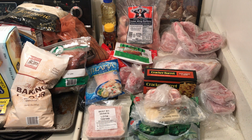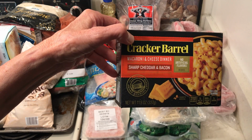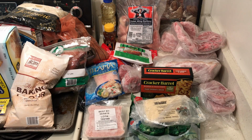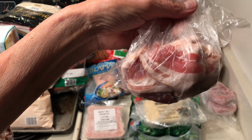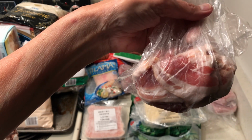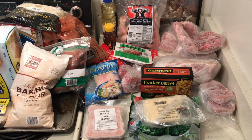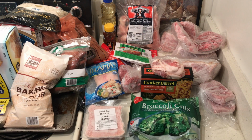Okay, today I was leafing through Instagram and I got a brilliant idea for dinner, and so tonight I'm having macaroni and cheese. I bought this bacon at 99¢ Only, 12 ounces for $2. I cut it in half, so I have little packages of bacon worth about $1. So I'm having macaroni and cheese with bacon and cheese.